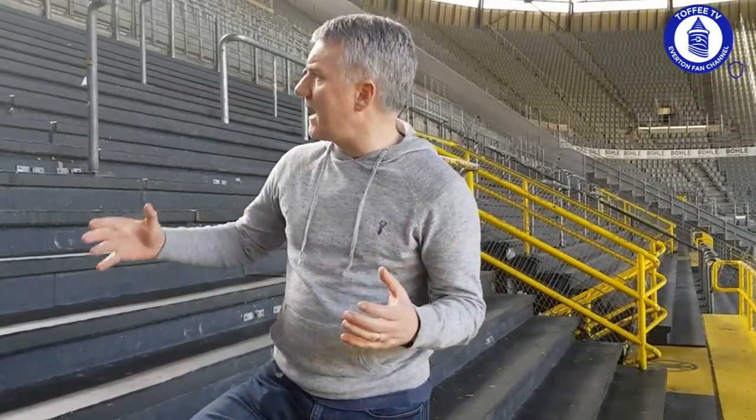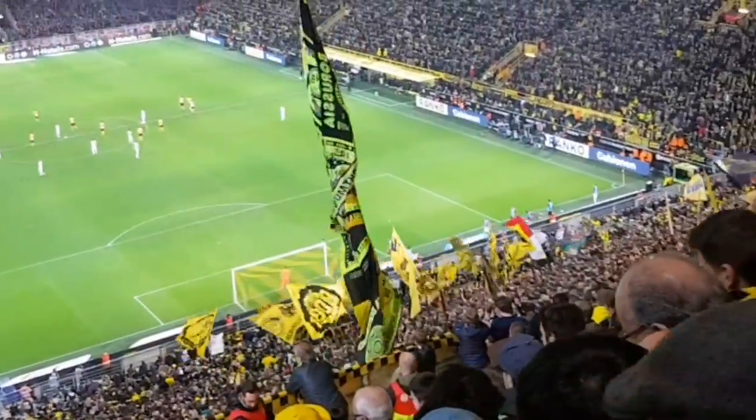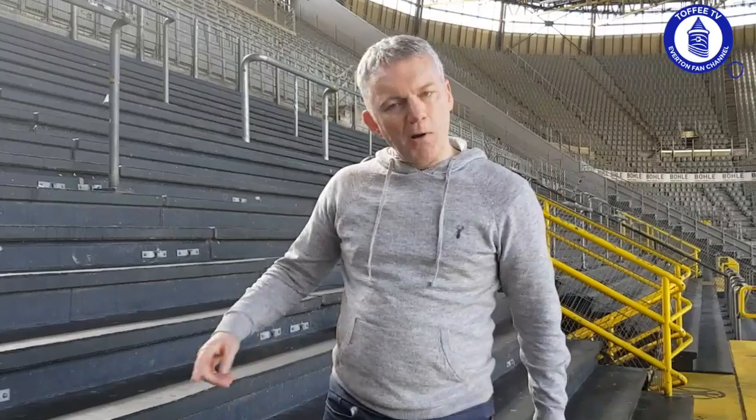But for Bundesliga, this is where the ultras stand. This is where the hardcore fans stand on the yellow wall. But just to reiterate, this isn't safe standing. This is not what we would be looking at in England. But I just thought it was really interesting to see the way they bolt the seats back on and take them out. And that has to be done the day before the Champions League game and checked by a UEFA official. Unbelievable.